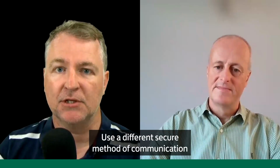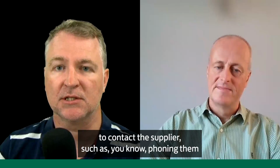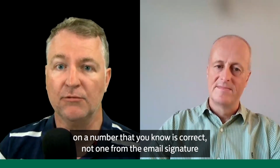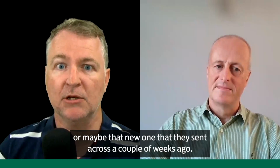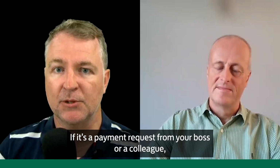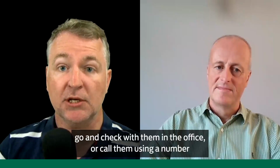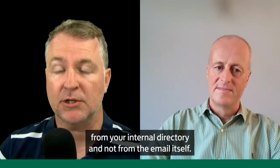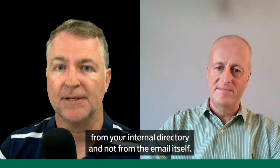Use a different secure method of communication to contact the supplier, such as phoning them on a number that you know is correct, not one from the email signature or maybe that new one that they sent across a couple of weeks ago. If it's a payment request from your boss or a colleague, go and check with them in the office or call them using a number from your internal directory and not from the email itself.